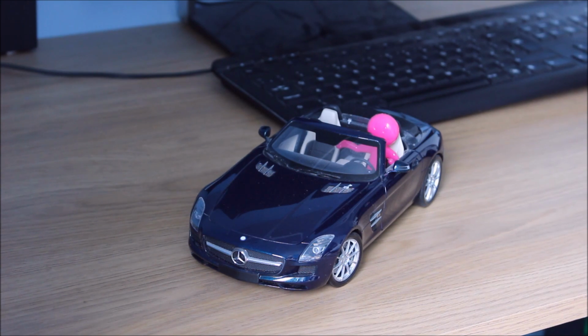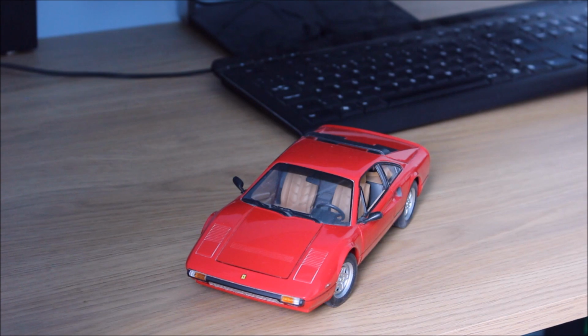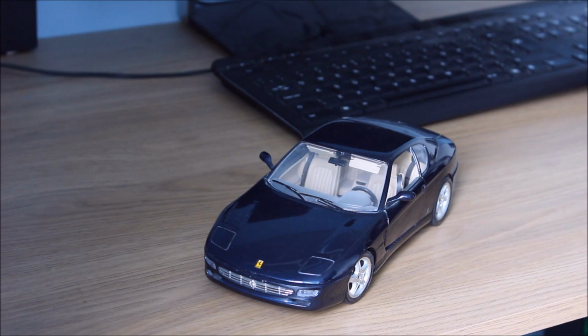Here we have an SLS Roadster with a lovely pink driver in it. One of my most recent additions is this Lamborghini Gallardo Superleggera. Here we have another one of my favourites, a Ferrari 308, and another Ferrari in this 456.